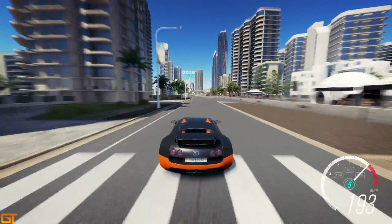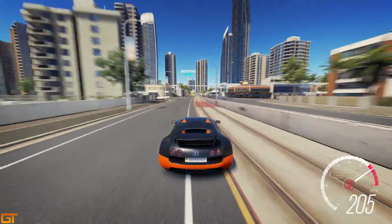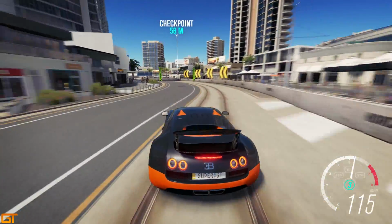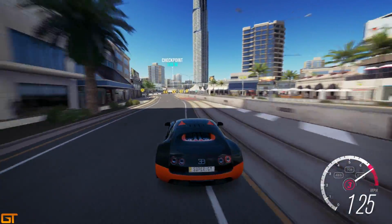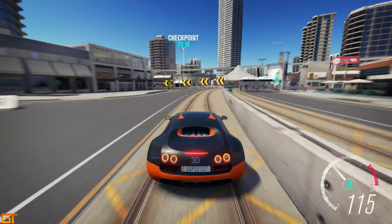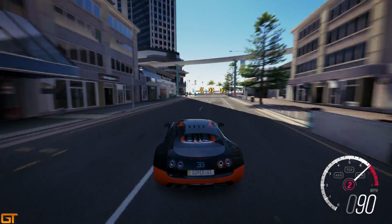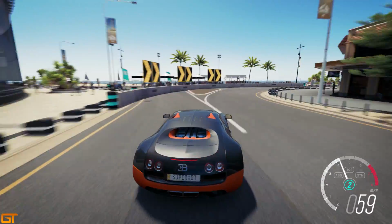The McLaren F1 reaching 190 roughly. This thing is going to reach 210 before we start braking a little bit early, but we don't want to risk going into the wall, so we have to play it a little bit safe. And then into the left-hander. The car just does not want to break traction at all. It just feels so manageable.